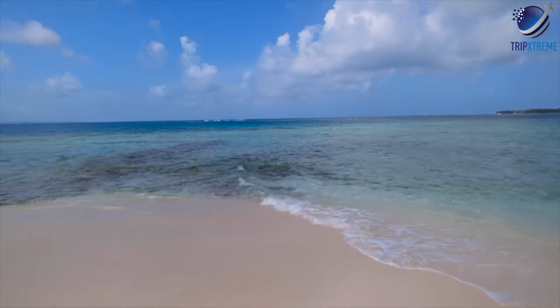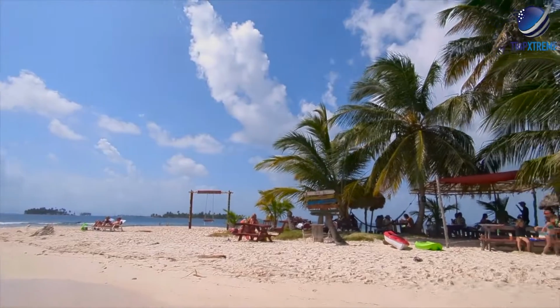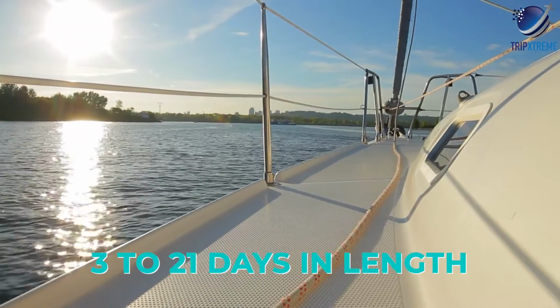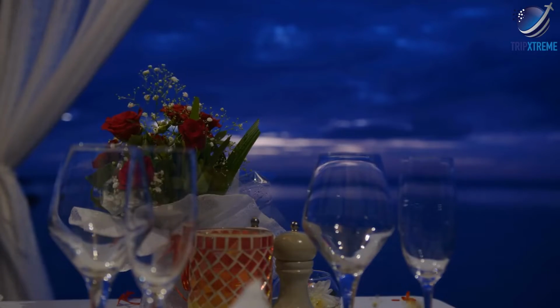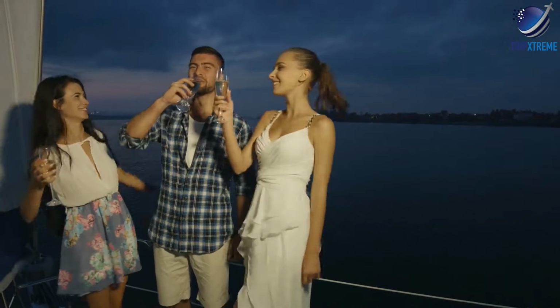The most luxurious way to explore these islands is on a sailboat charter. Your captain will chart a course through this spectacular region, stopping at unbelievably beautiful spots. The boats are luxury catamarans and cruises are anywhere from 3 to 21 days in length. All meals and beverages are included, and dining under the stars while the waves gently rock the boat is sublime.